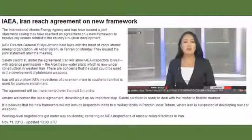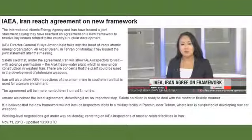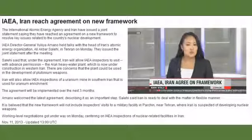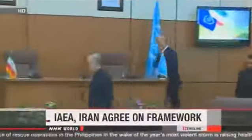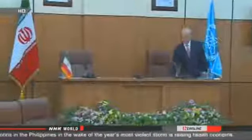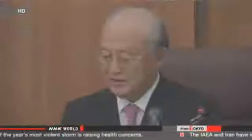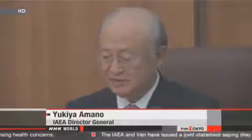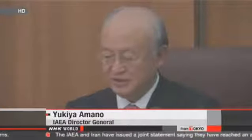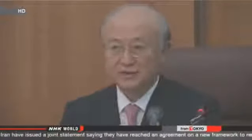Negotiators from the International Atomic Energy Agency may have reached a breakthrough with Tehran on a long-time standoff. The two sides have agreed on a roadmap to resolve issues over Iran's nuclear program. IAEA Director General Yukiya Amano met in Tehran with the head of Iran's Atomic Energy Organization, Ali Akbar Salehi. The International Atomic Energy Agency and Islamic Republic of Iran just issued a joint statement on a framework for cooperation.